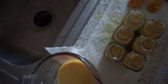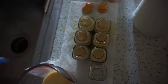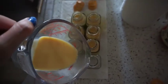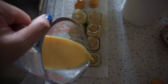So I have enough for a full week of ginger shots. And I didn't do too bad. I spilled some, but not a mass amount. So I think that's a win. But still, I should probably just invest in one of those little funnels so I don't waste any of the goodness.